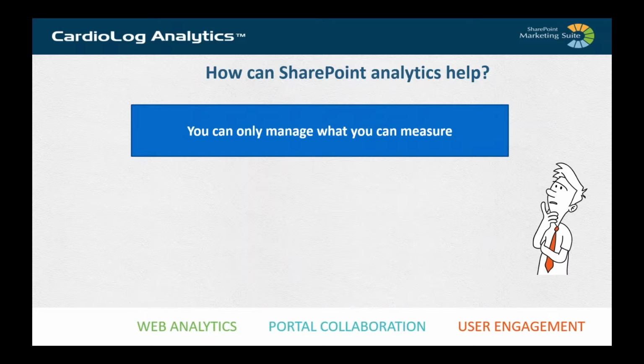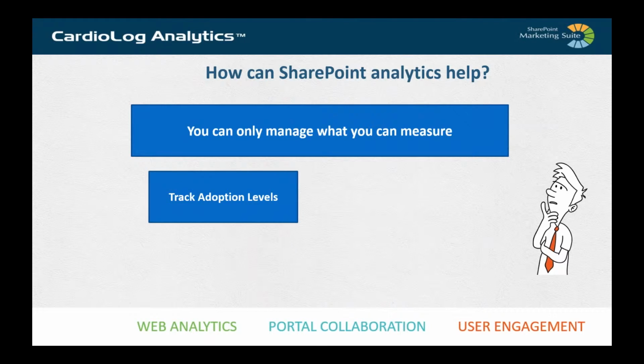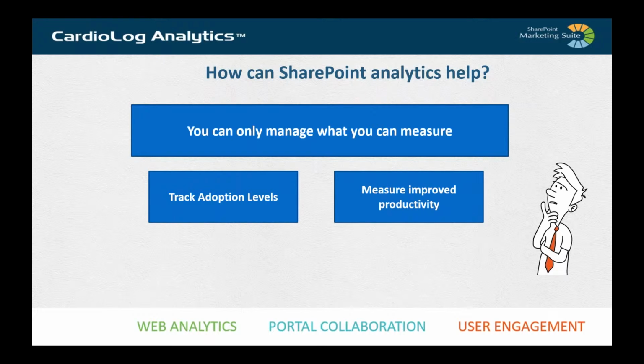And if we dive a little deeper into that, what exactly do we want to manage? So things like adoption, right? If we're launching, for example, migrating, that's a good example, and we have a new version of SharePoint, a new intranet, the best way to show that it's effective and that it was worthwhile is to make sure that adoption is high. And if it's not, then right away we can take action to improve adoption. But if we don't know what's going on, we can never take actions in order to improve those adoption levels.